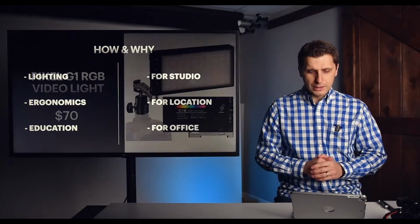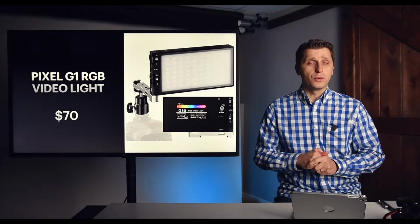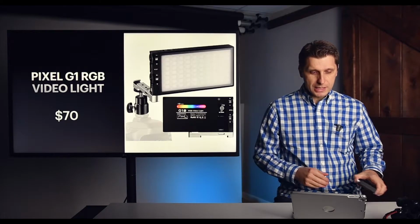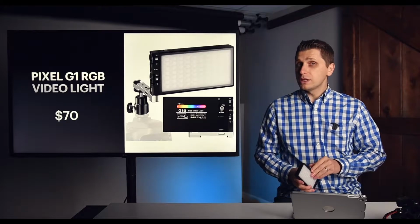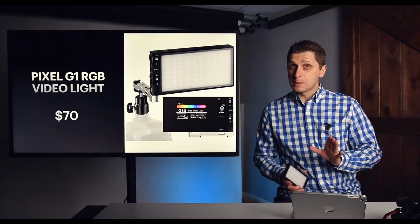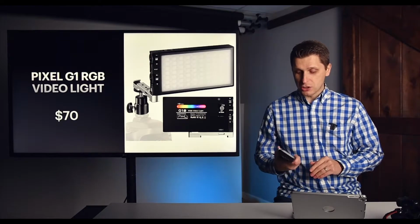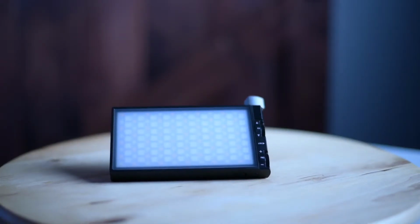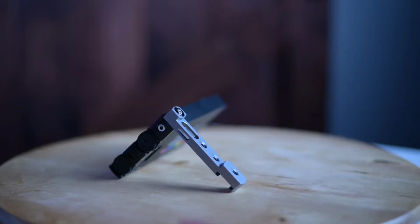So let's get started. The very first one is for lighting, which will be great for location a little bit, but primarily for indoor use. It's a Pixel G1 RGB Video Light. It goes for about $70 right now on Amazon or B&H, but again, be aware that this price may change. This light is pretty amazing because it doesn't have just one type of color light, it has many colors. RGB stands for red, green, and blue.